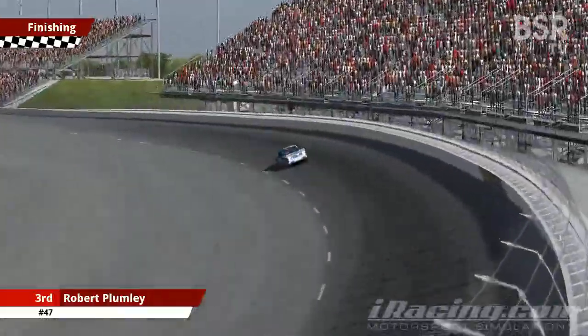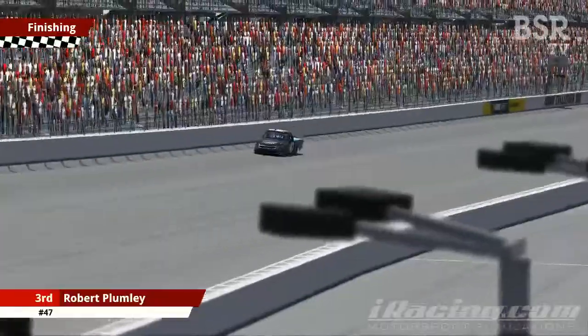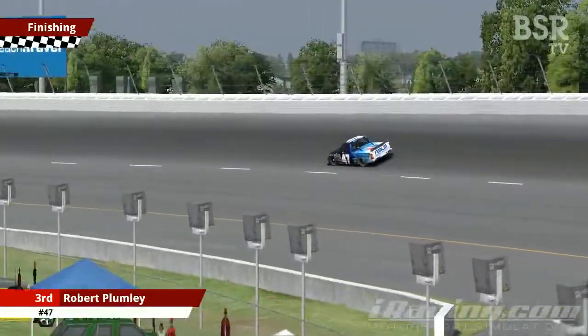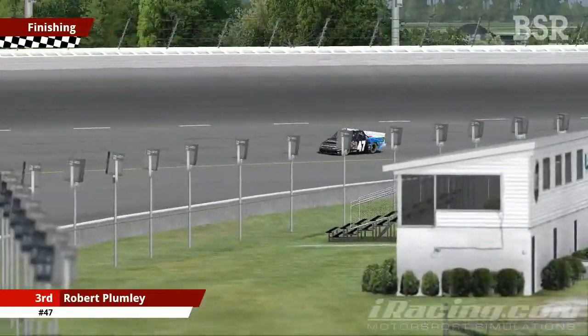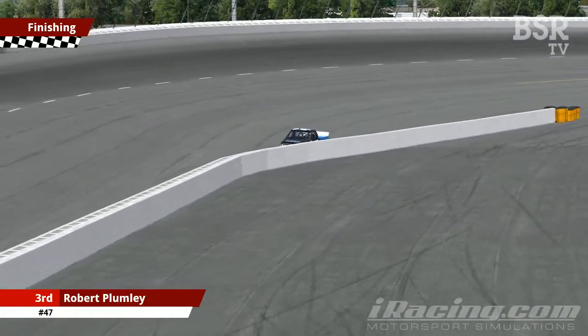Plumley will be coming home in 3rd, while Rob Burton and John Jarrett have now finished the race. So that is 150 laps around Darlington, 3 cautions in which we lost a lot of drivers, some drivers disconnecting due to connection problems. Fortunately, our race winner was not one of those. He is new to the series, however, so he's got some catching up to do if he wants to get up there in terms of the championship positions.